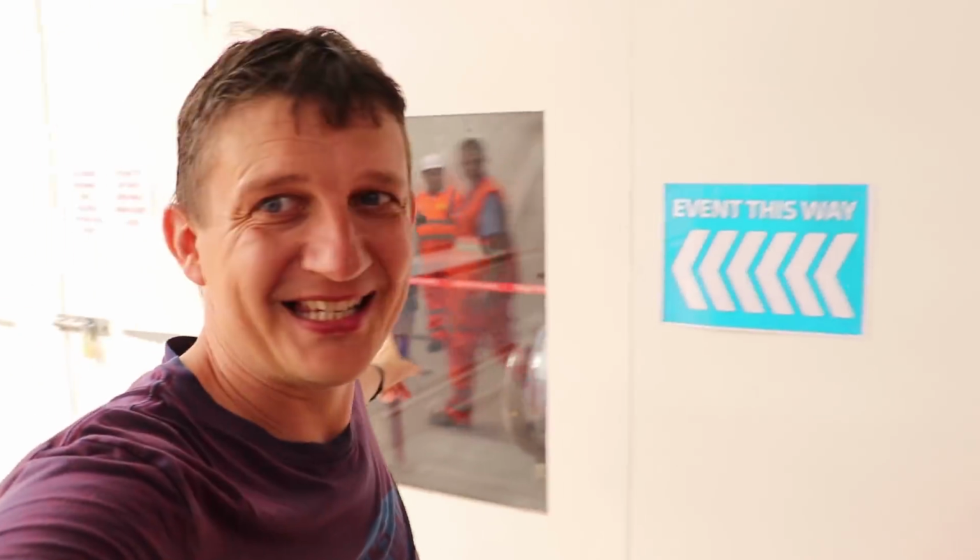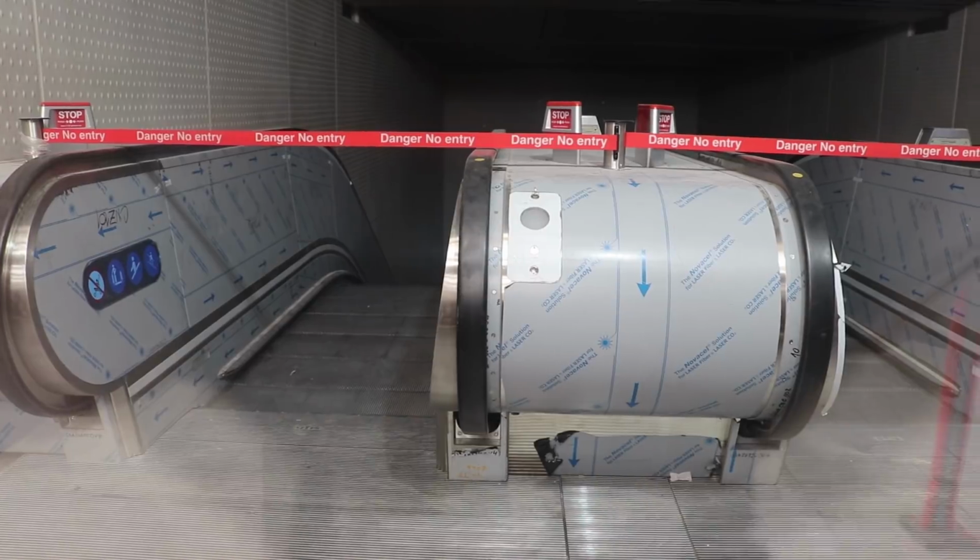Just been chatting to someone off camera over here and they've pointed out that these here are the escalators, so these are the three main escalators down, but there are 10 lifts at this station. 10 lifts, there's no inclinators, there's no travelators. It's so complicated getting to the overground, which is at a different level to the underground, as well as Crossrail Elizabeth itself. 10 lifts are required.